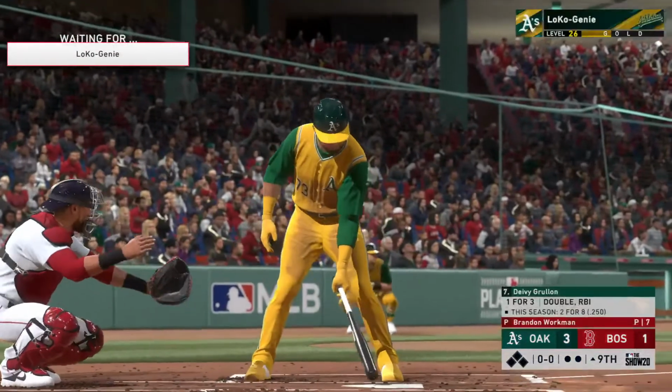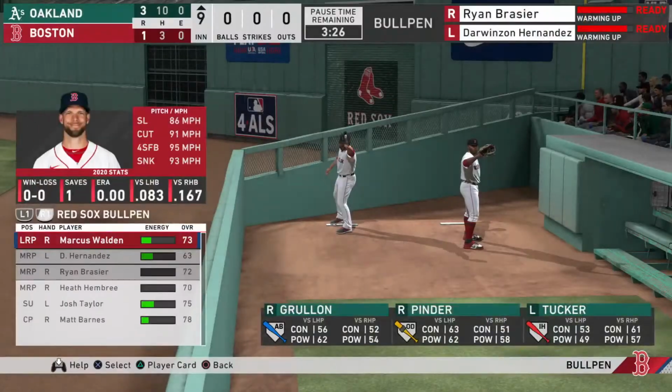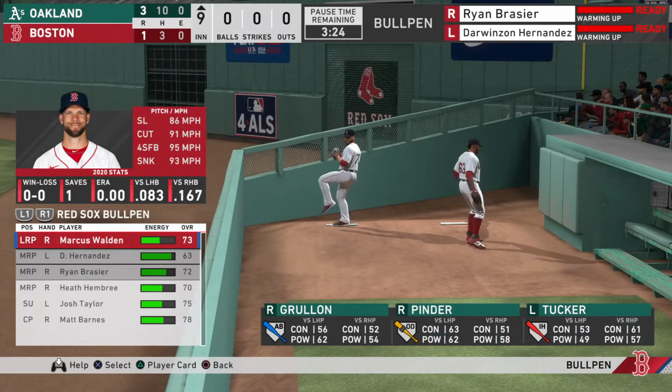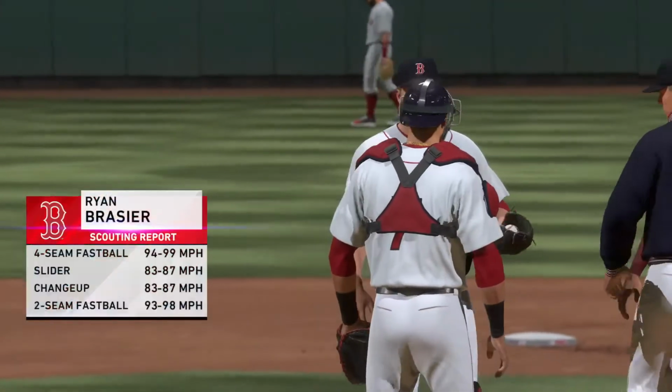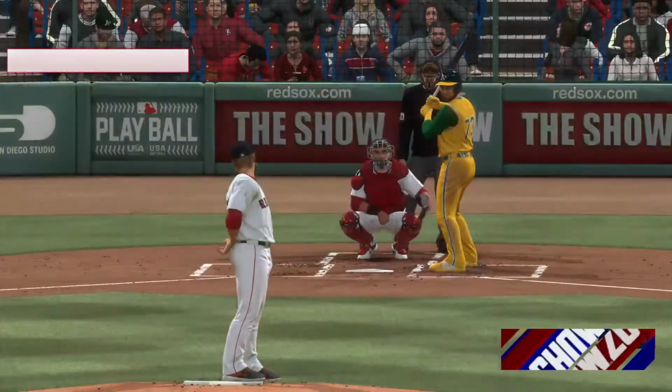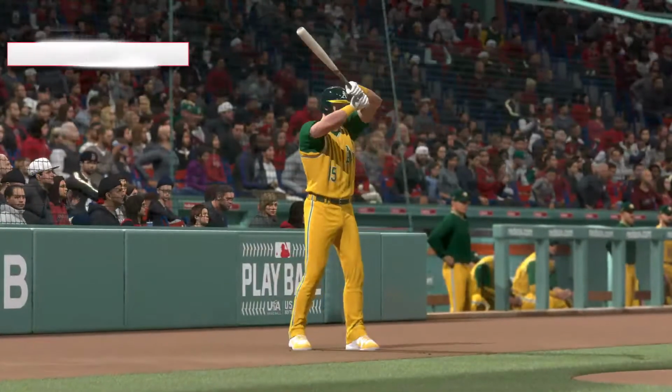Digging in and looking for more, Davy Grillon. He'll start things off in the top of the ninth as they look for a little insurance. Ryan Brazier enters from the pen to start the ninth inning as he'll try to keep this score right where it is heading to the bottom of the ninth.